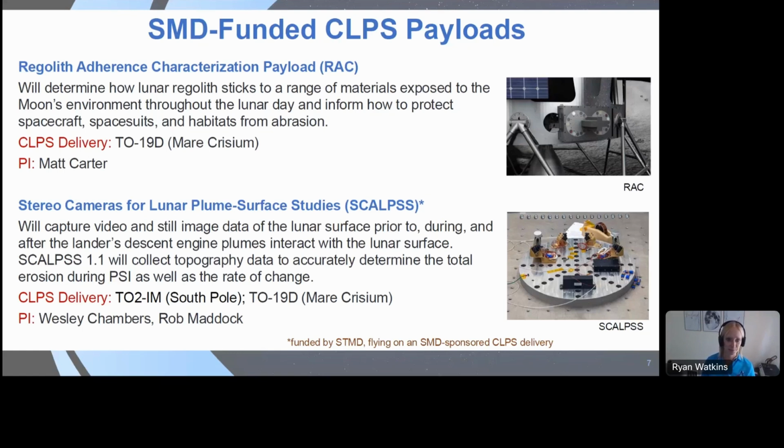So this will be more relevant to protecting assets that are on the surface when a lander lands nearby. You've heard SCALPS come up several times. Again, this is actually an STMD-funded payload, but I put it on here because SMD is funding these deliveries, and I wanted to make sure it was highlighted. This payload will capture video and still image data during descent. Our SCALPS 1.1 version is going to also collect topography data to determine the total erosion during PSI as well as the rate of change. So this will be a really great payload. We've got it flying on Task Order 2IM, TO2IM, as well as 19D coming up again. Next slide, please.